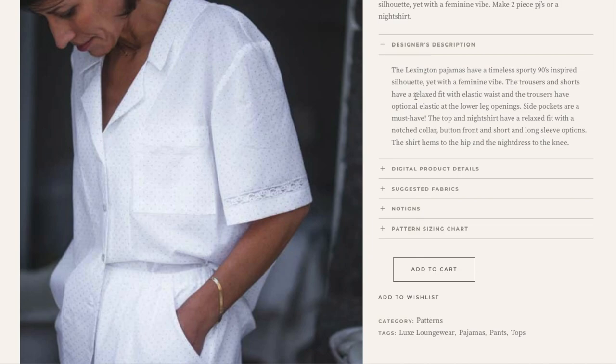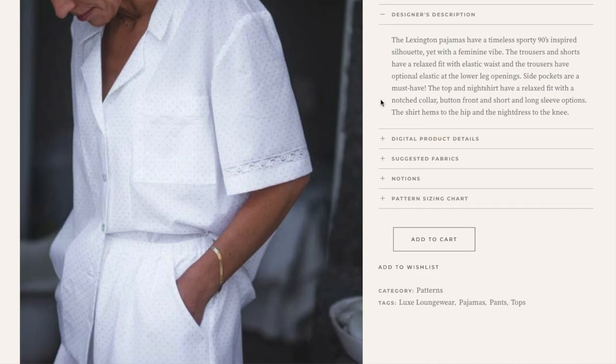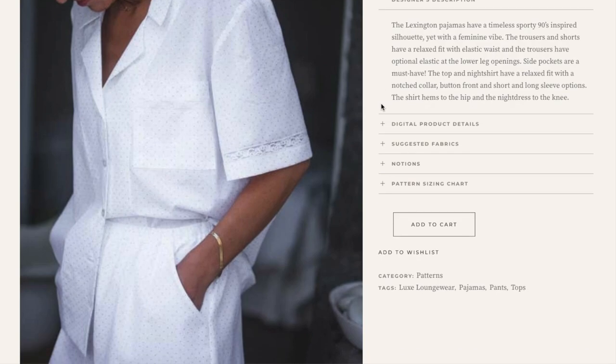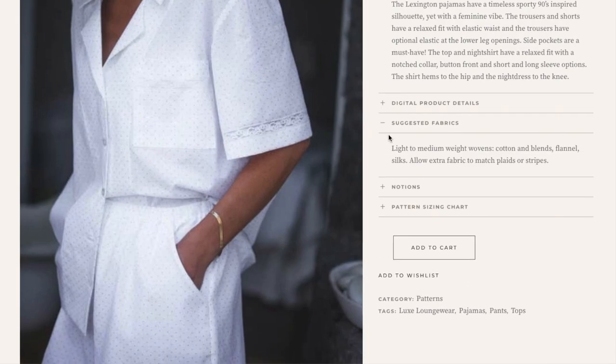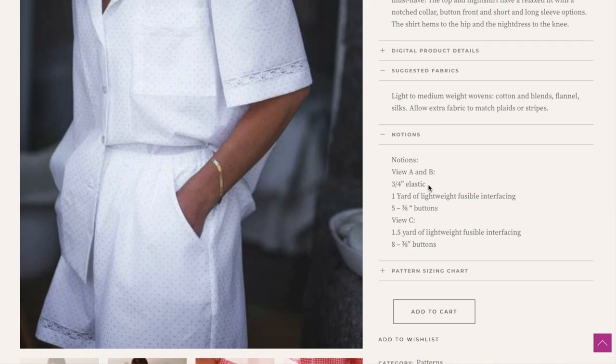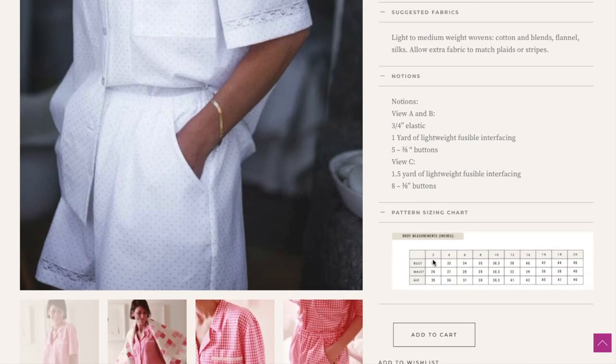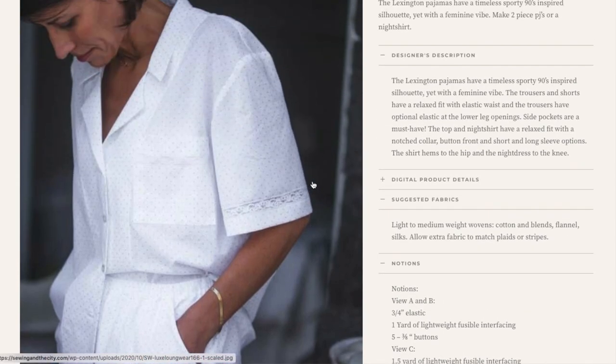The trousers and shorts have a relaxed fit with elastic waist, and the trousers have optional elastic at the lower leg openings. Side pockets are a must-have. The top and nightshirt have relaxed fit with a notched collar, button front, and short and long sleeve options. The shirt hems to the hip and the nightdress to the knee. Light to medium weight wovens, cotton and blends, flannel, silks, elastic, interfacing, and buttons. And then our same size chart, okay.